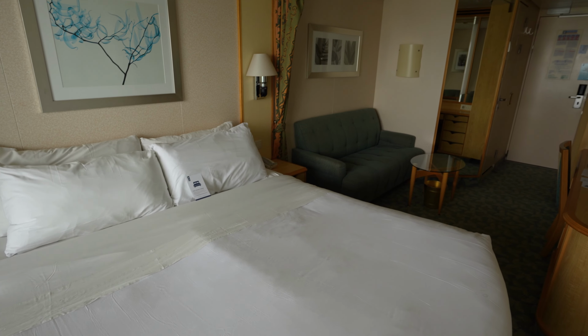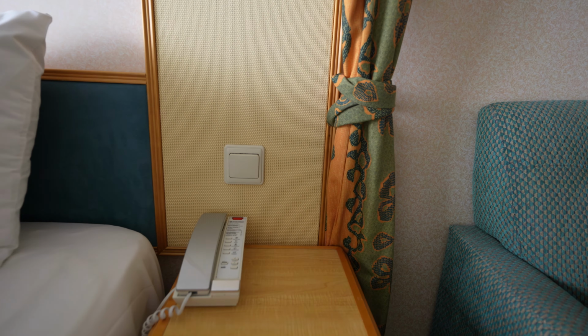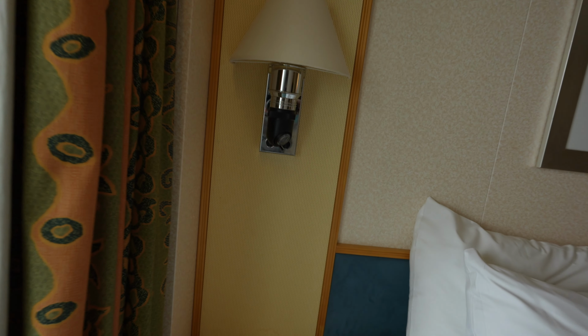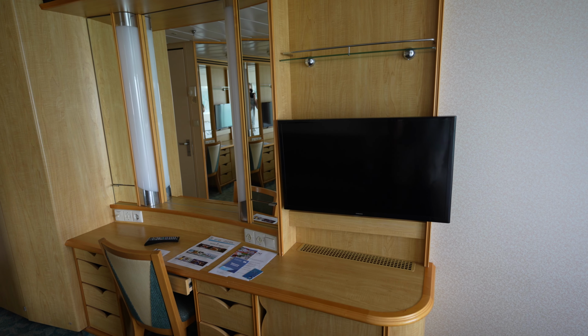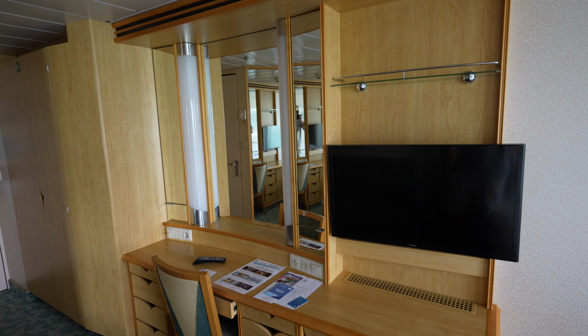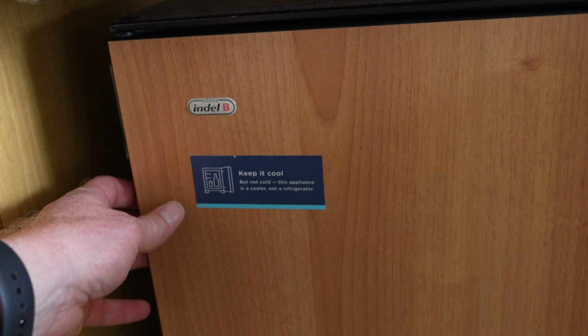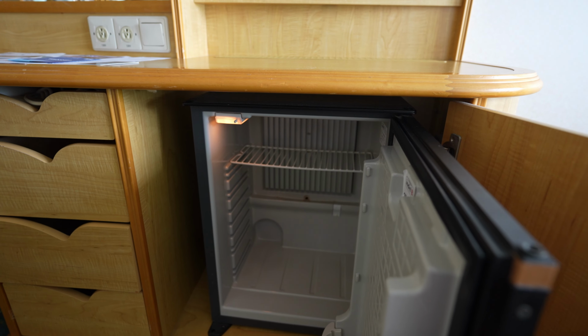Now, overall, the room is fairly spacious. However, it doesn't have any receptacles. As you can see here on either side of the bed, it does have some reading lights, but if you want to plug up your equipment or your electronics, you have to do it over here on the desk. So if you have a lot, you might want to bring an adapter. I know this looks like a fridge, but it's not. It's just a cooler, as it says on the front of it here. It just keeps things cool, not cold.